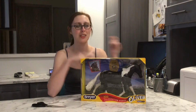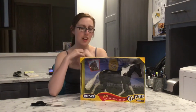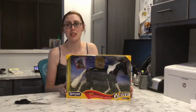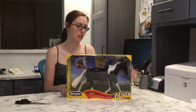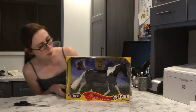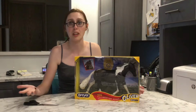We're gonna unbox Oliver, this year's BreyerFest celebration horse. Oliver is actually a resident of the horse park, and I believe he is a Pinto Percheron cross. It should say on the back of the box, so I'll go ahead and read that for you guys now. This has to be one of my favorite celebration horses from the times that we've gone to BreyerFest.